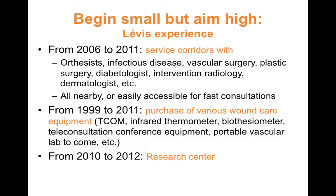So from 2006 to 2011, we developed service corridors with anesthetists, infectious disease specialists, vascular surgery, plastic surgery, diabetologists, interventional radiology, dermatologists, and so on. All these people are nearby or easily accessible for fast consultations. From 1999 to 2011, we purchased various wound care equipment, TCOM, infrared thermometer, biothesiometer, teleconsultation conference equipment, portable vascular lab to come, and so on. And from 2010 to now, we are trying to create a research center in hyperbaric medicine, but also in chronic wound care.